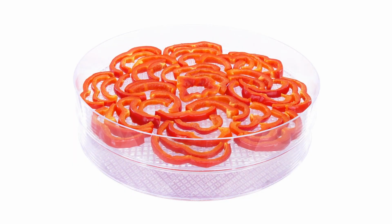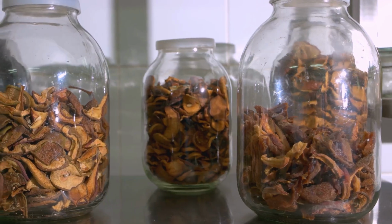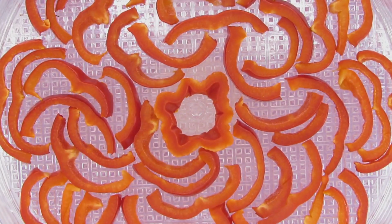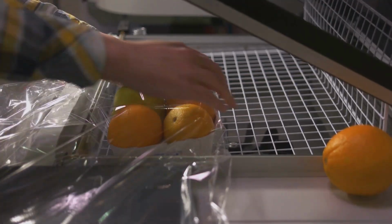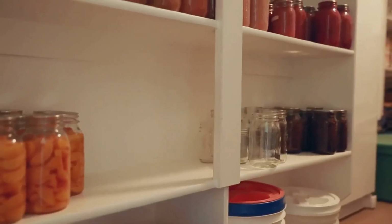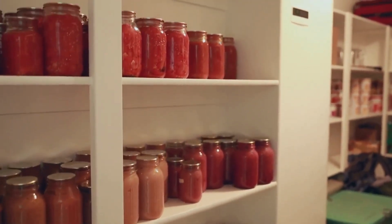Today, food dehydrators and ovens are commonly used to dry food more efficiently. Popular dried foods include fruits like apples and apricots, vegetables such as tomatoes and peppers, and meats like jerky. Dried food packaging technology ensures that moisture remains low, extending the product's shelf life. Properly dried and packaged food can last for months or even years, making it a reliable method for long-term storage.